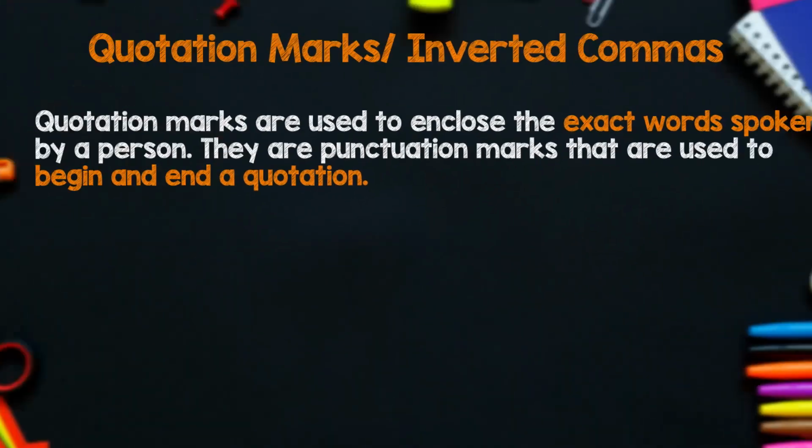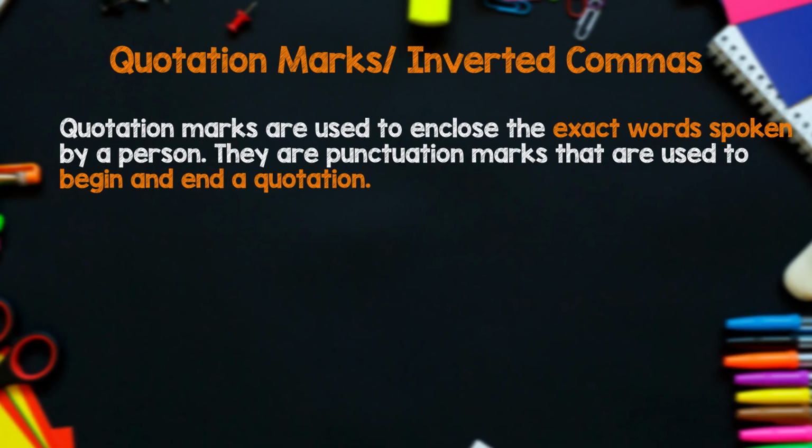Let's move on to our last punctuation mark for today. Quotation marks or inverted commas. So, quotation marks are used to enclose the exact words spoken by a person. They are punctuation marks that are used to begin and end a quotation.